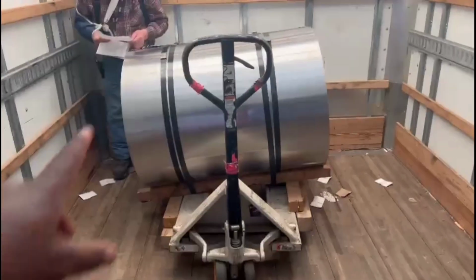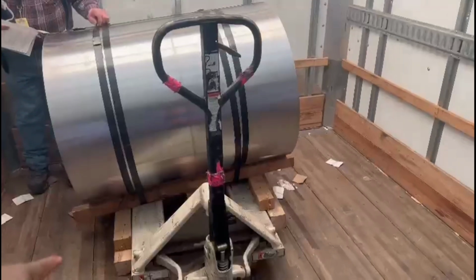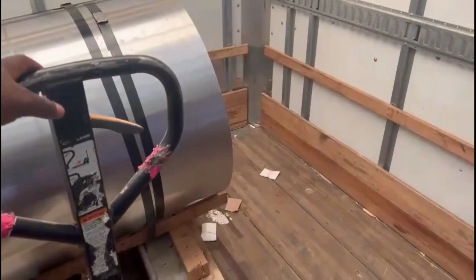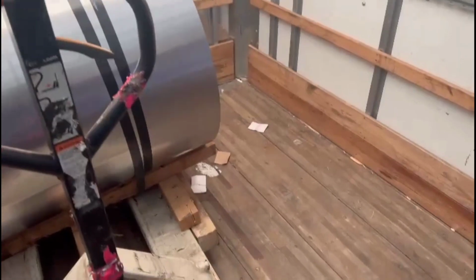All right, guys, I made it to my drop off and I'm going to see how we can get this load off the truck. What we're trying to do with this load is use a chain, either hook it up to the pallet jack and pull it out.